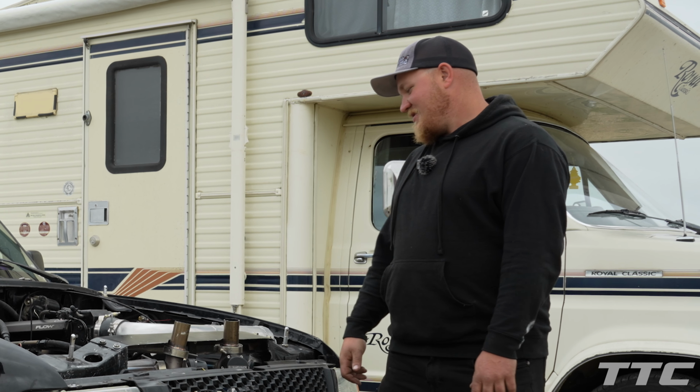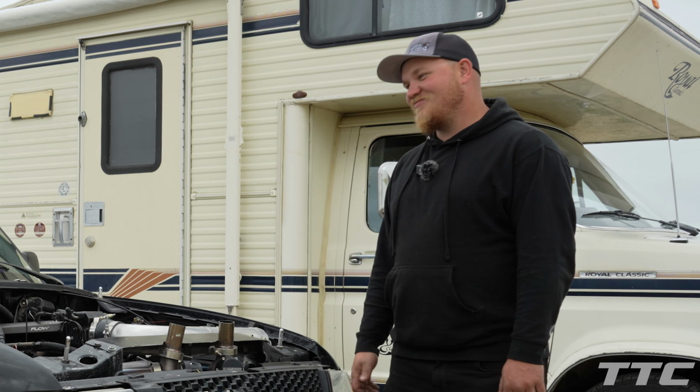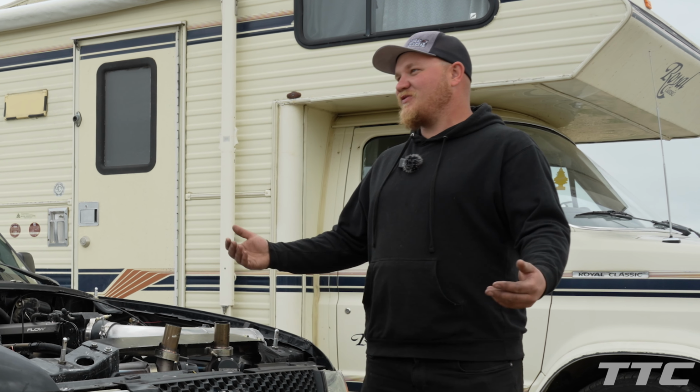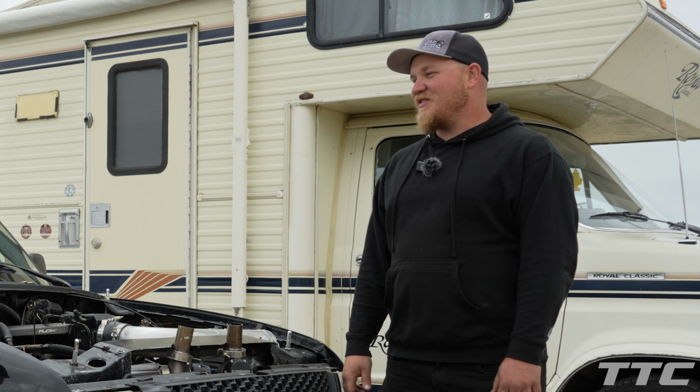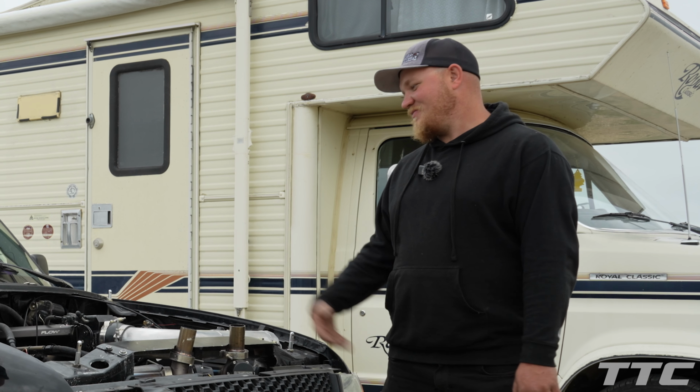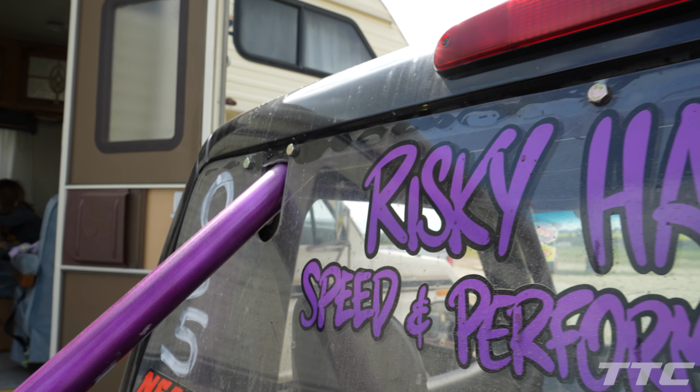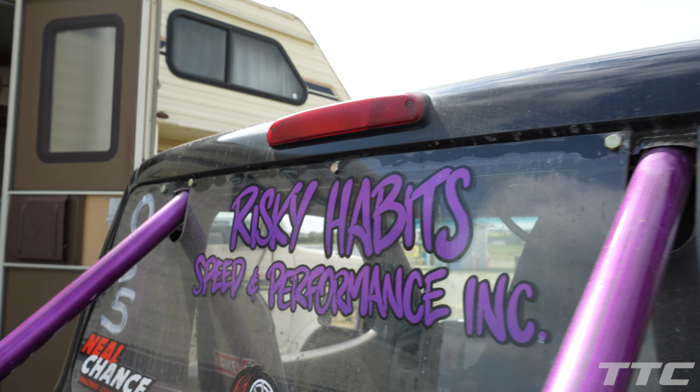It's just a cheap air to water intercooler. Cheap, like it's just a budget build, but it's just flat worked for us. Eventually we'll probably step her up more, but why change it when it's working, right? Now your shop, Risky Habits, based out of Leduc, Alberta here. Is this the type of stuff you guys focus on, builds like this?